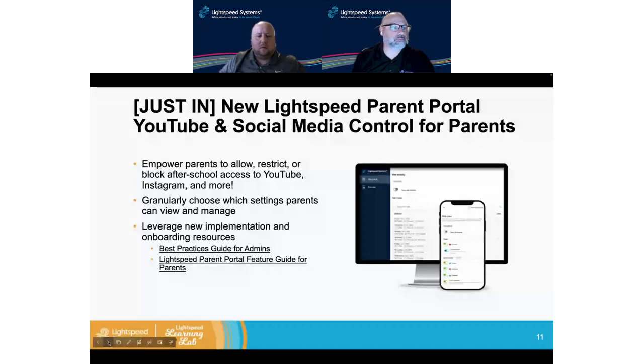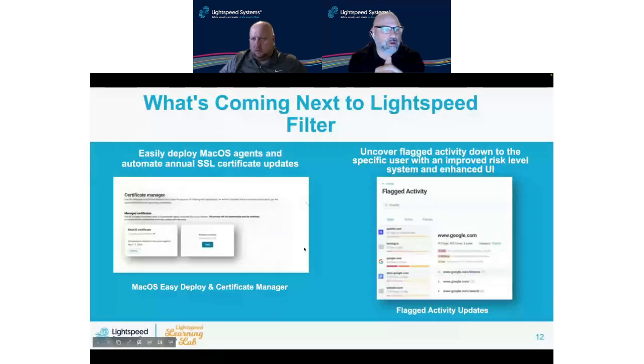Let's go to the next one. Another one we've heard, Mac OS agents have been, I'll say, a little difficult to deploy, a little more difficult than Windows had been. That was due to some security changes that Apple made for Mac OS. And it removed some of our agents' ability to manage its own certificates like it does in the Windows platform. And so what we've done is we've gone back and we've worked out a new methodology for that. And that is coming to be released in the near future, which is the Mac OS certificate manager.